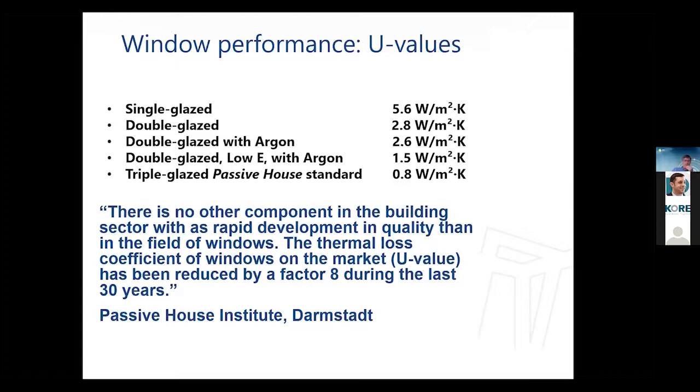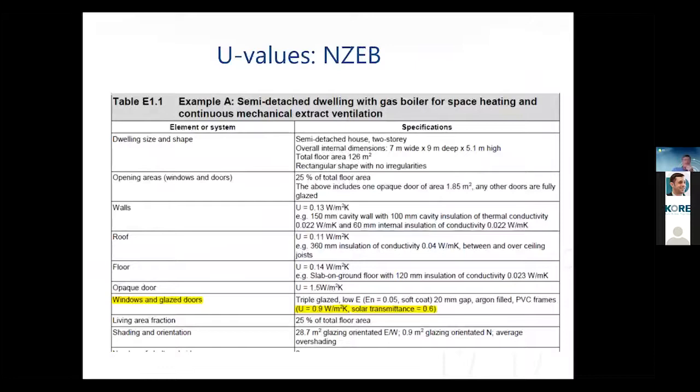Now, our standards by comparison: our double glazed window has a U value of 1.2, and our standard triple glazed window 0.8. Other window manufacturers would be similar, slightly higher. So that's the level of window that's currently on the market today. Now, nZEB, where does it go? The backstop value, as I mentioned there, was 1.4.